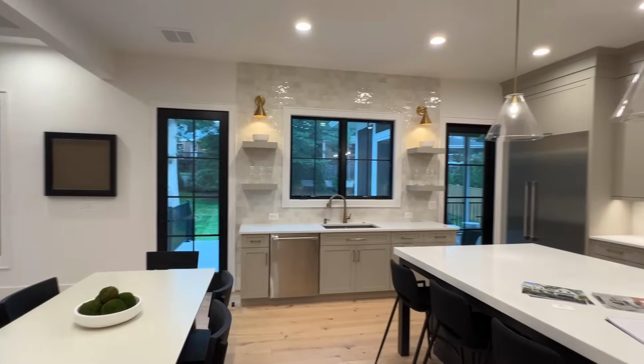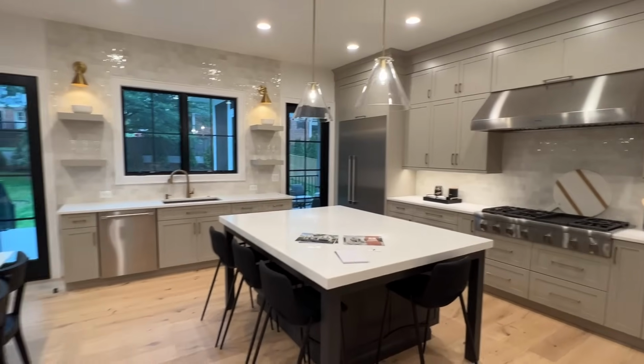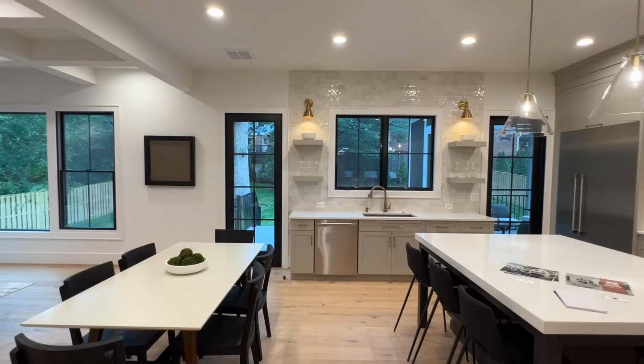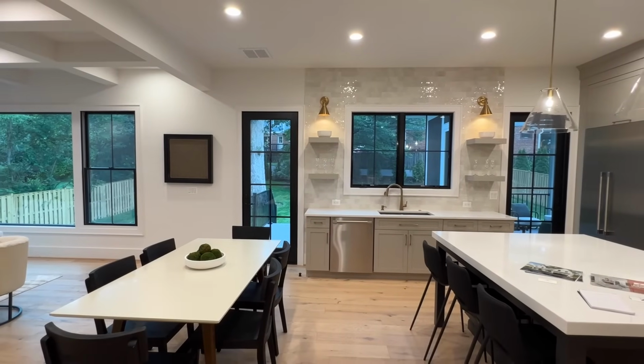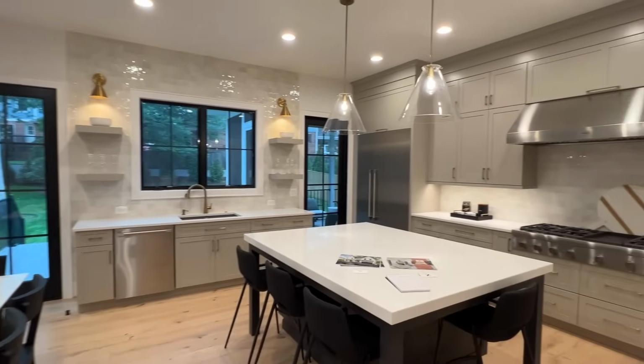So this is really nice. You know, obviously it's open, it's high end, and then the backdrop, you can see a house or two, but it's a very nice yard as well. You can see a lot of green in the background.